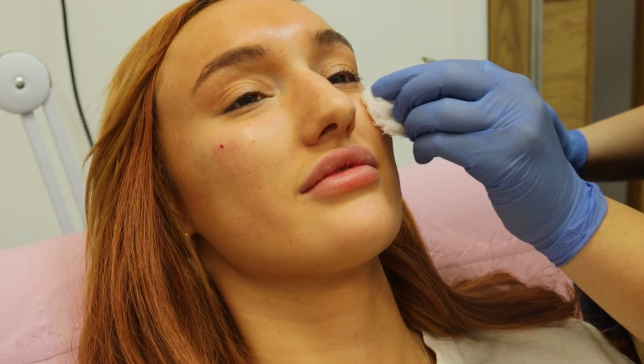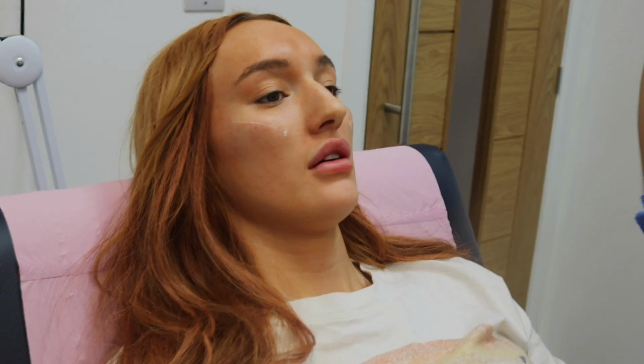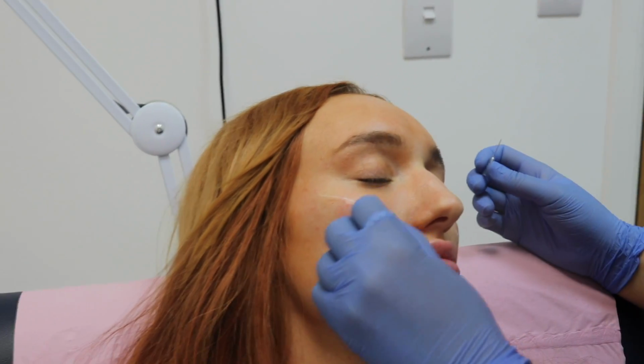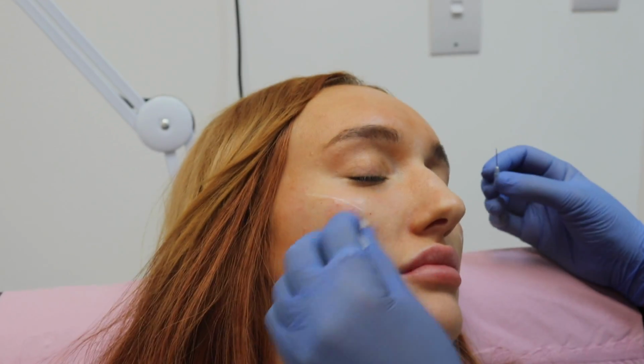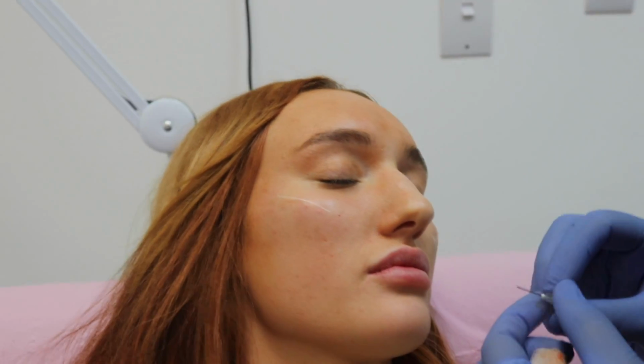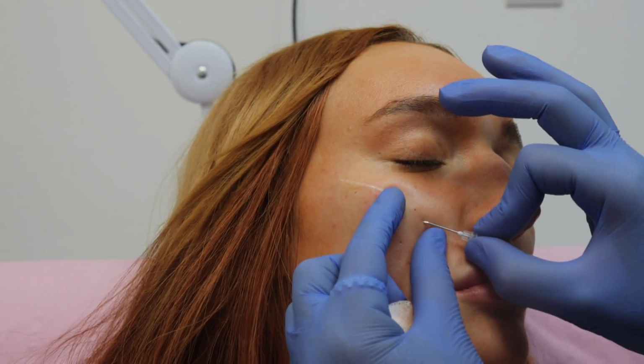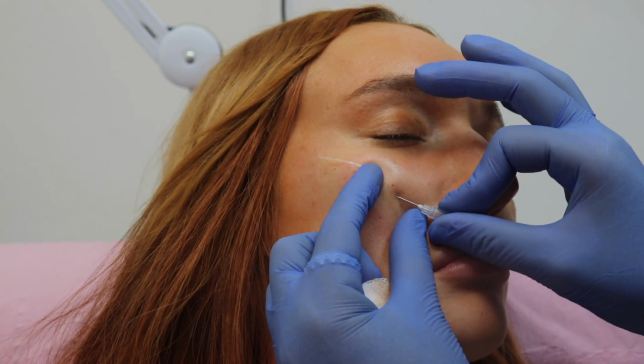And now we're going to do the cannula. If you turn ever so slightly towards me, it just lets me see the contour better. And then you feel a little sharp scratch as I'm making my entry point. Okay. And I make the skin super, super tight. Little scratch. Well done.